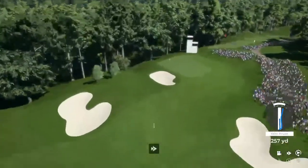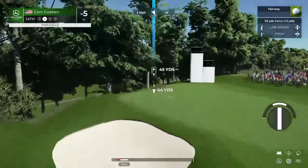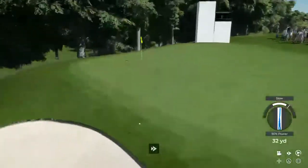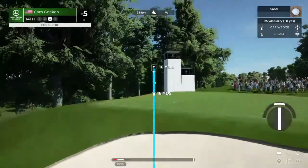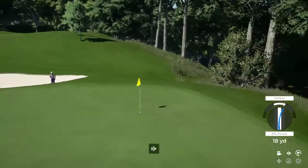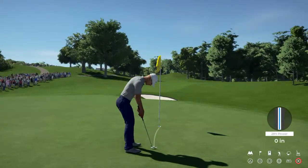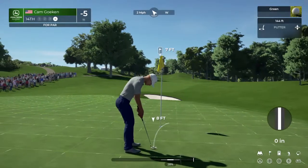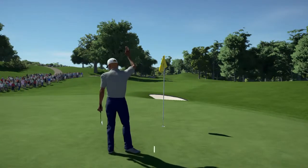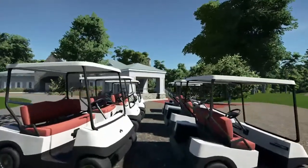Par 4, 357 yards. Almost every player in the field will be giving it a whirl. Knock it on, and he could be rewarded with an eagle, too. This would be a great up and down from this spot. Oh, that one just missed the hole. And he needs this to save par. Well done. And there's no movement on the leaderboard after that hole.